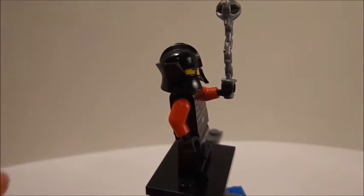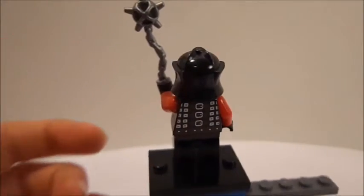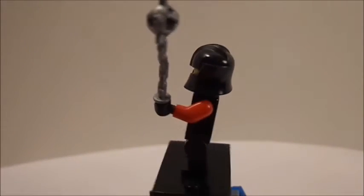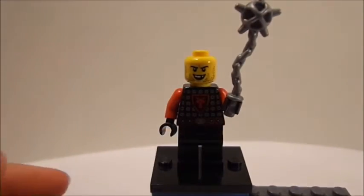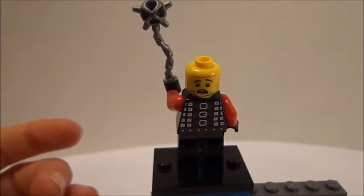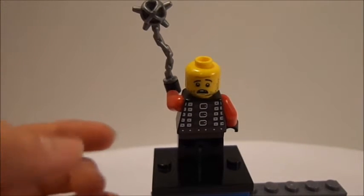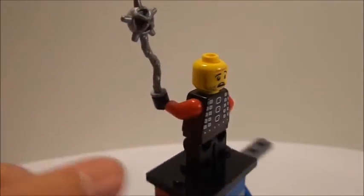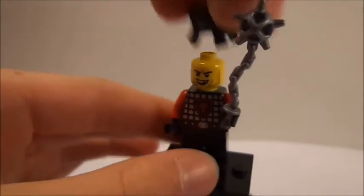Like I said, no printing on his pants or his legs. You can see some printing on his back as well, and he's got a different helmet on, which is very cool. I'm liking these helmets much better. They're very cool. Obviously not new to this set or anything, but he also has a double-sided face as well, so like I said, he's got one that he's very determined and one that they failed. So that is pretty much it for these 2 Dragon Knights.